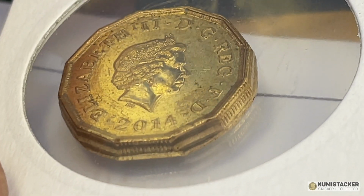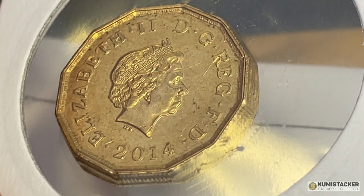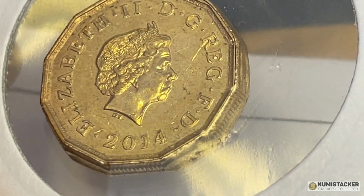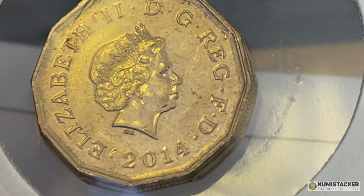If you aren't able to make it in person this weekend to see the show or to submit coins, then why not take a look at some of these spectacular pounds.